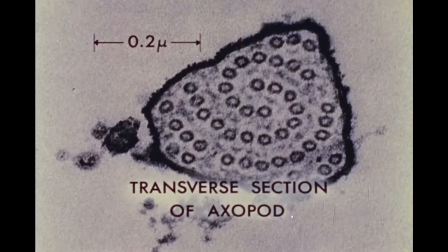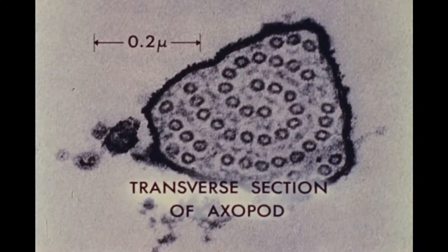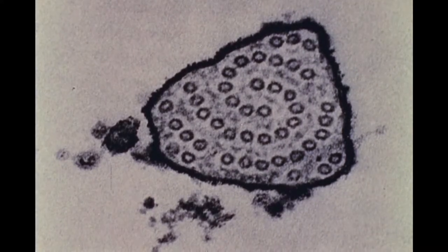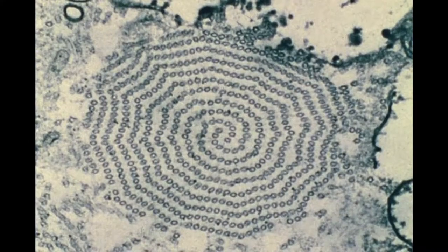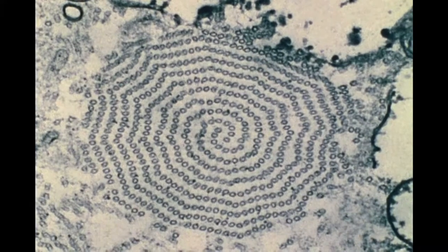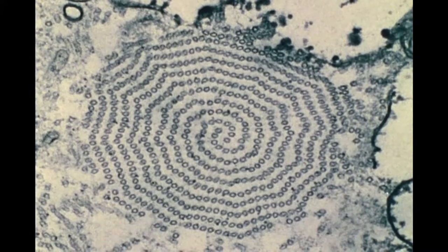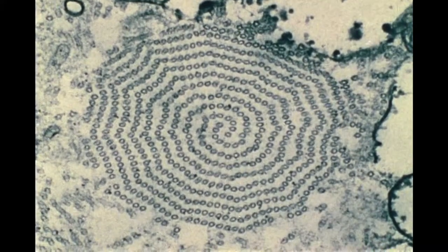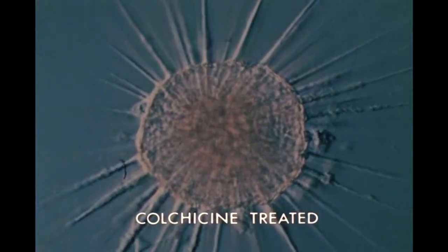In transverse sections, the microtubules are seen to be arranged into two interlocking spirals. Here they are seen near the tip of an axopod, and here, near the base. The shortening of axopodia during feeding is caused by a breakdown of microtubules. Retraction and extension of axopodia can be studied by treating the organism with agents such as colchicine, which cause breakdown of microtubules.